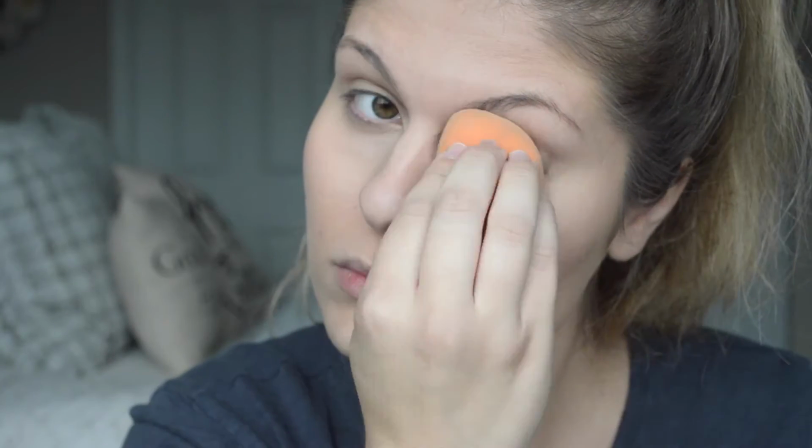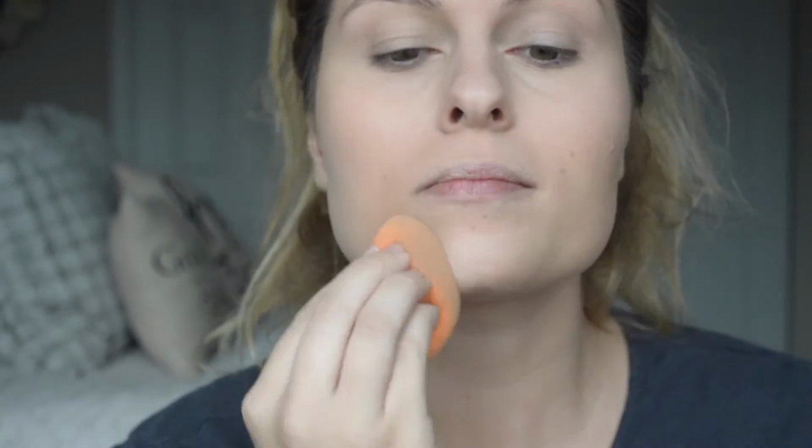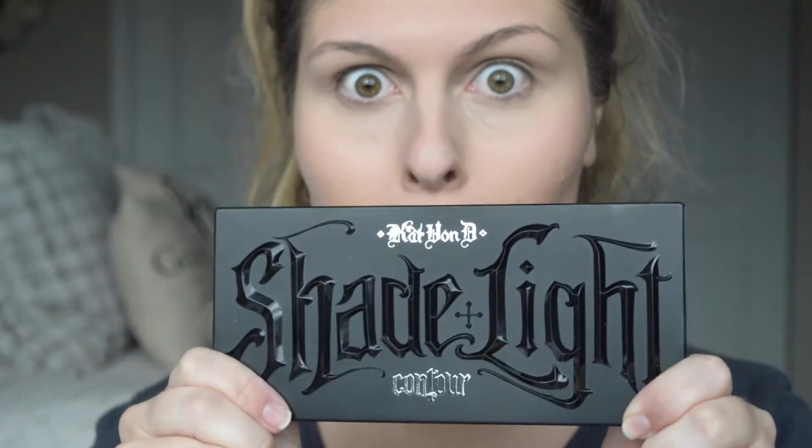I'm definitely not being precise with this at all, just because when you are in a hurry, you just definitely want to make sure you have the coverage and that everything looks nice and even, but definitely don't worry about spending too much time because the sponge will do all the work.